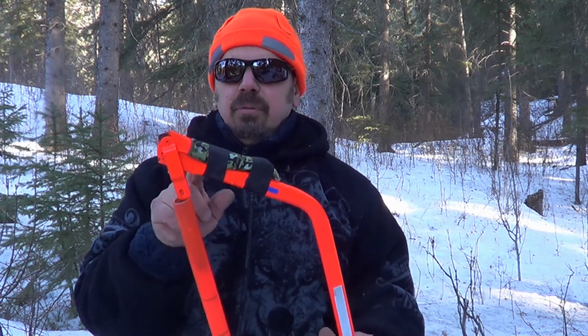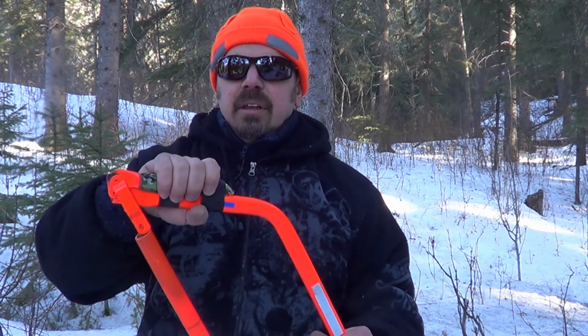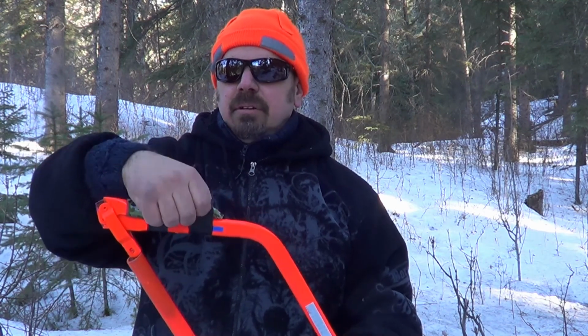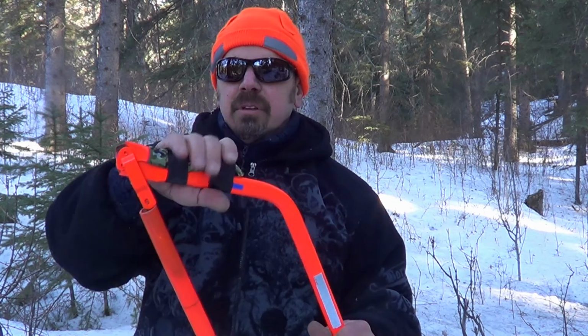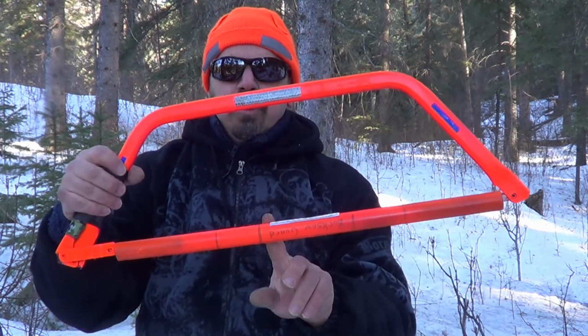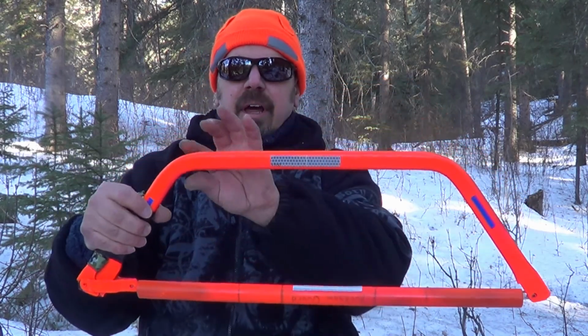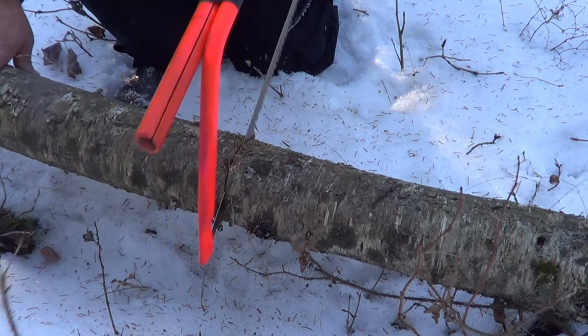I have two Ranger bands. What these do is hold this handle in place. If I lift this handle, it makes the blade loose, so the bands keep the handle tight. And when I remove my buck saw guard, I can actually attach it with the Ranger bands.